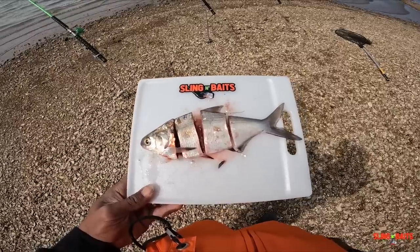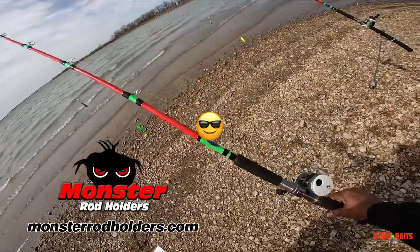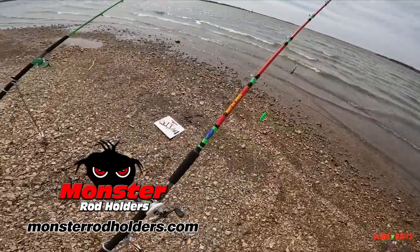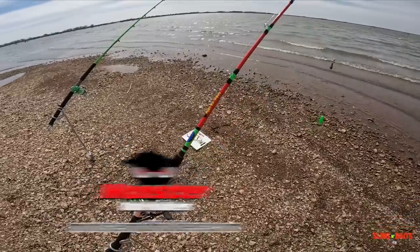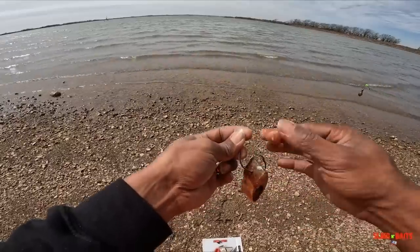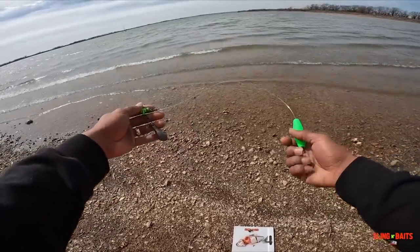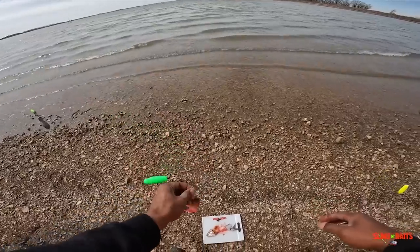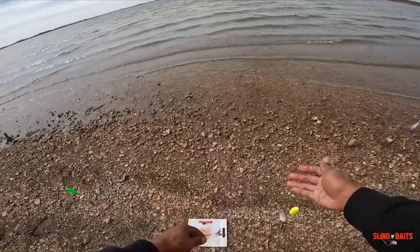So yeah, man, let's get baited up. I got my monster rods out today too, y'all. Hopefully we get us a blue cat. I got my lucky monster rods out today. Let's get it. Y'all know it's springtime. It's one of my favorite rigs to use. We got a slinging bait style Santee Cooper rig. Nice chunk. Plenty of hook tip exposed.